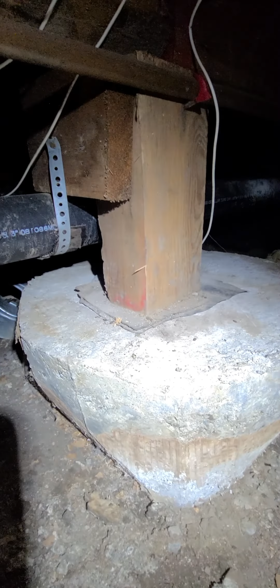Normally we don't like to see this many pier posts. It makes it really difficult to work, but you got 1, 2, 3, 4, 5 pier posts. That's a lot of pier posts. It makes it really difficult to deal with doing vapor barrier. So 1, 2, 3, 4, 5.